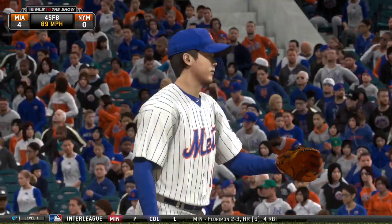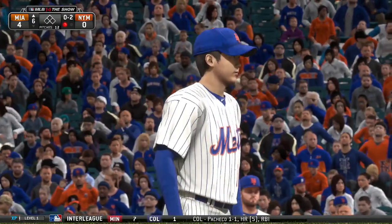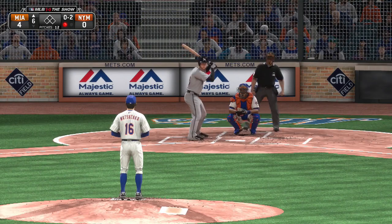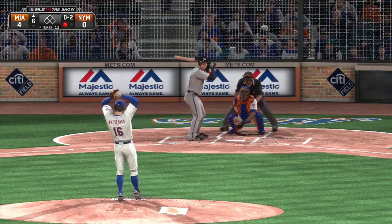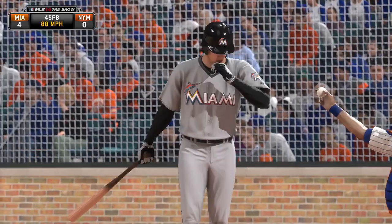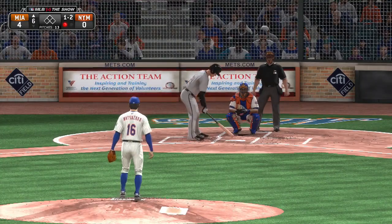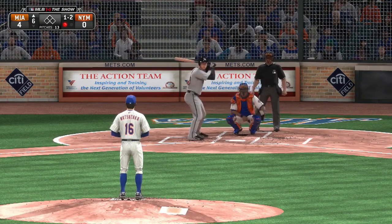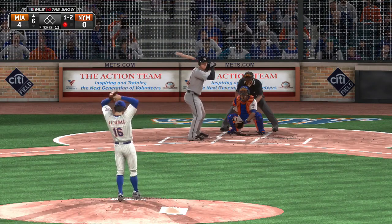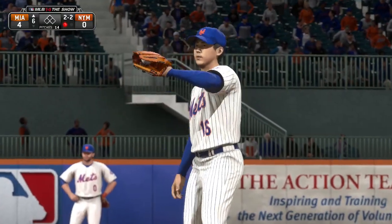One good fastball deserves another as he jumps ahead 0-2 now. One out, nobody on. And a waste pitch there, 1-2. Now the pitch. Outside and low that time. Now it's 2 balls and 2 strikes.